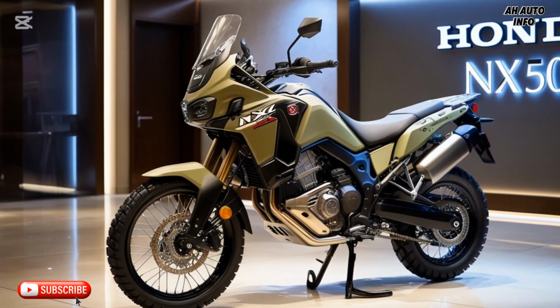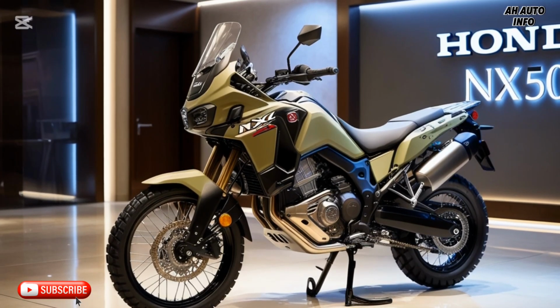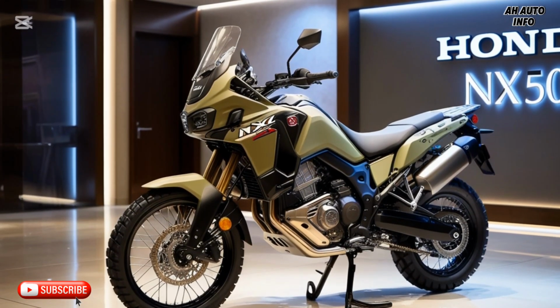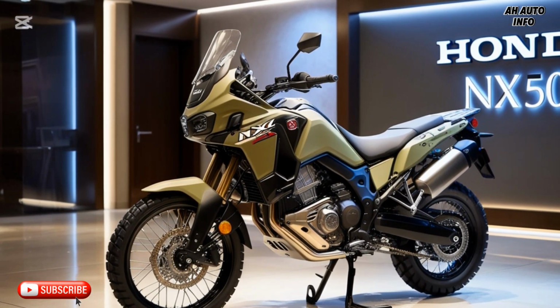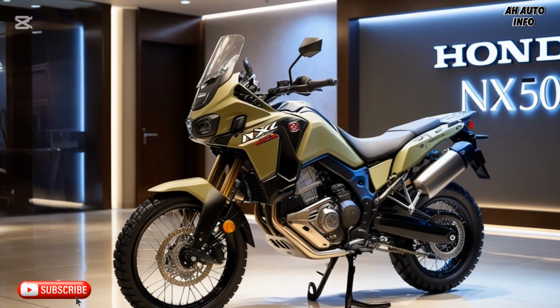Honda's extensive service network and availability of genuine spare parts make servicing the NX500 convenient and cost-effective. Riders can trust that their NX500 will remain in peak condition for years to come, providing a worry-free ownership experience.